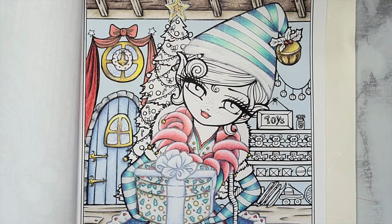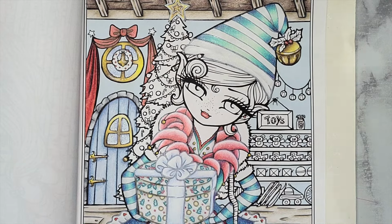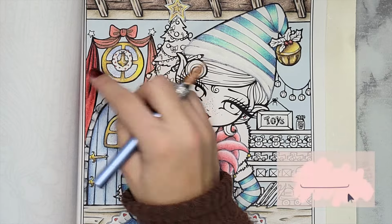Oh, that is beautiful. Look at the difference in that. That is just wild.